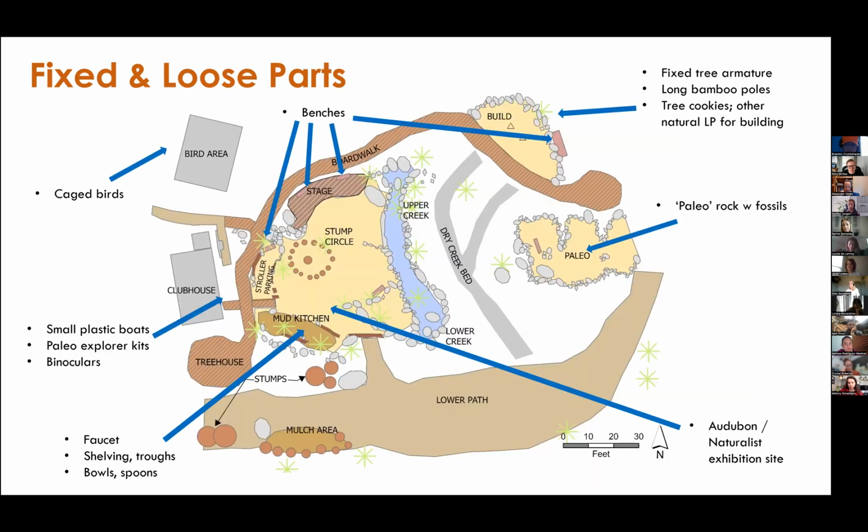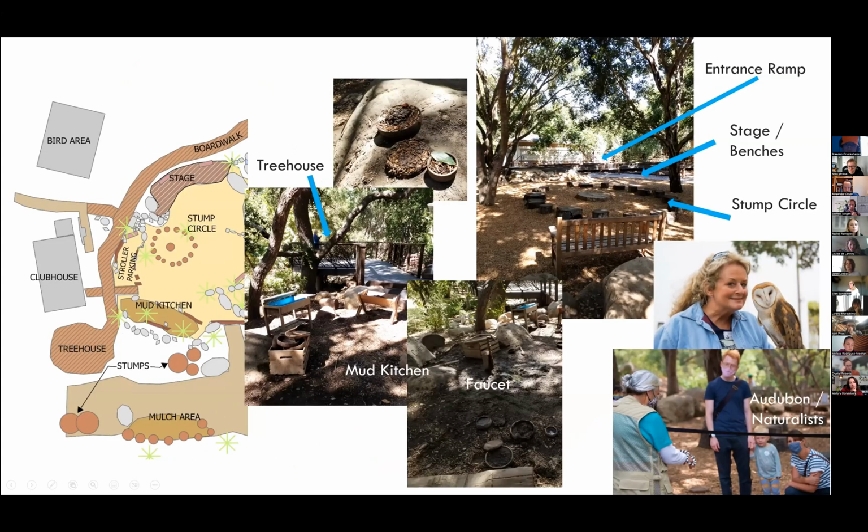And just to point out some of the different features, you can see there's a lot of different diverse settings within the space. They did have quite a bit of natural loose parts, but then there were also some manufactured loose parts available, such as plastic boats and binoculars, these little paleo explorer kits where they could investigate and dig through rocks and dirt piles. I'm just going to show you a couple of images that will be a little bit easier, so you get a sense.